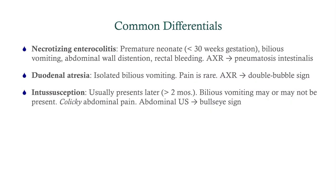Our common differentials. Necrotizing enterocolitis. This tends to be in premature neonates, usually delivered less than 30 weeks gestation. Presents typically within the first month, only about 25% present after that. But they have a similar presentation. They get the bilious vomiting. They can have some distension. They can have some blood in the stool. If you were to get an abdominal x-ray, usually you would see pneumatosis intestinalis, which is intraluminal air.